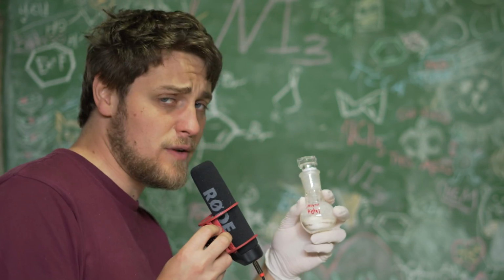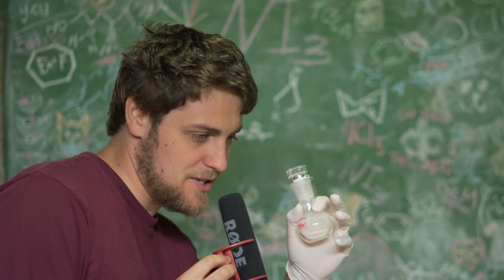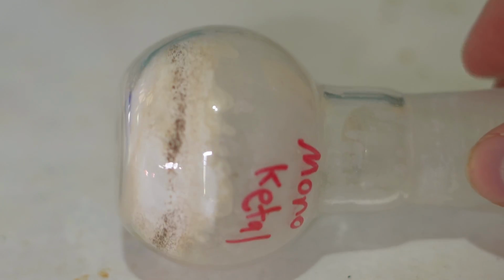I had a speculative yield of about 12%, and that was a number I just pulled out of my ass. I thought the yield was this brown material around the outside. These little flecks of brown was MonoKetal, and everything else was just unreacted diketal.